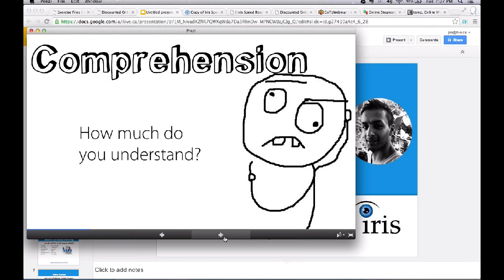The second piece is comprehension, and you know what? That is not something that I drew right there. If you see my drawing skills, they're nowhere near my speed reading skills. I have to get this from Google, so I don't think that I draw this good. Comprehension. How much do you understand?